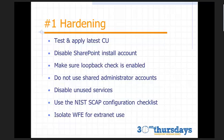Next one here is disable unused services. SharePoint has different editions, Foundation, Standard, Enterprise, that come with certain services enabled out of the box. Just go through and turn things off that you aren't using. It's just less to worry about. It reduces what's called your attack surface, which is the different venues that someone can try and compromise an environment.